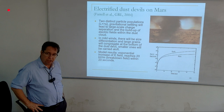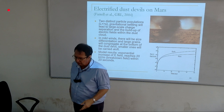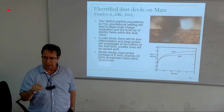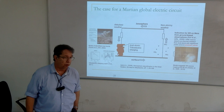And so we do the computation and we see that on Earth, the field is building higher, but because the surface pressure on Earth is so huge, the chances of anything electrical happening on Earth in a dust storm are quite low, although we measured this. But on Mars, the idea is that it can happen much more readily and easily. And so we expect that lightning, or at least some form of electrical spark, can be formed in a dust storm within 20 seconds. So this is a good idea for the generation of sparks on Mars in its present atmosphere.